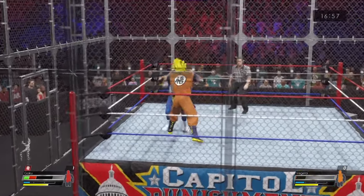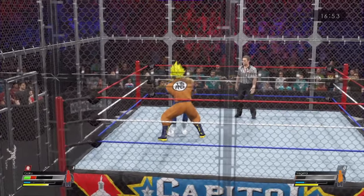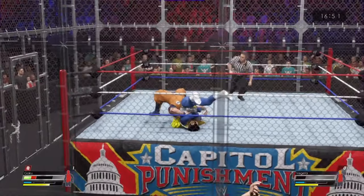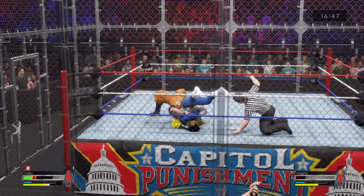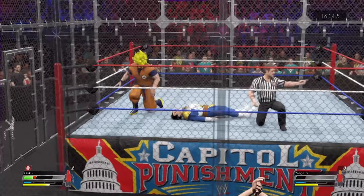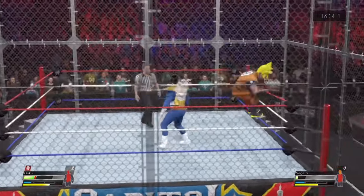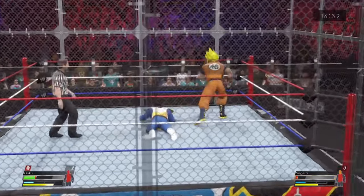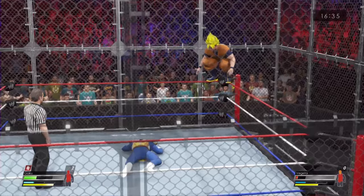That one's scattered. Oh, what a kick! Not done yet. Gonna take a trip. Is just an overwhelming amount of offense on him. Yeah. From the top.